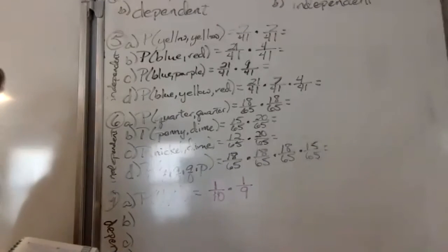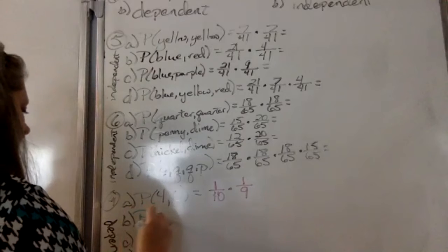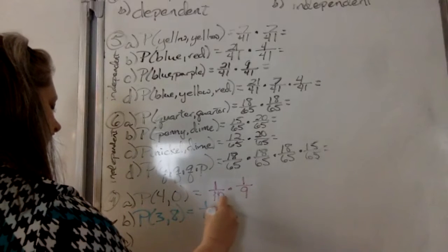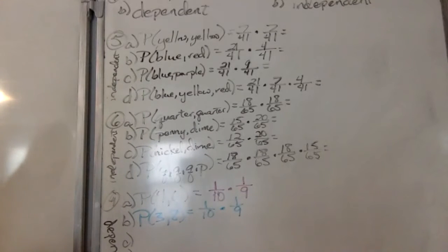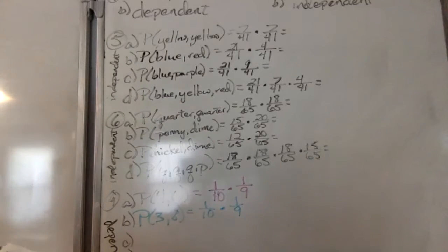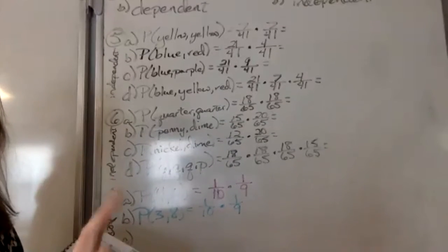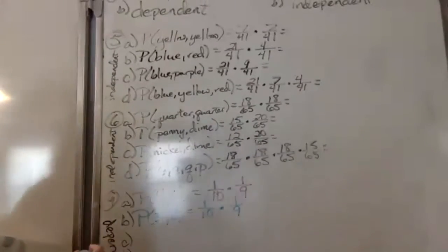Number 9B says a 3 and then an 8. So you have one chance out of 10 and then one chance out of 9. Okay? So a lot of these will end up being the same thing because each card is only in there one time. If you had cards that were in there more, then it would be different. But each card's just there once.